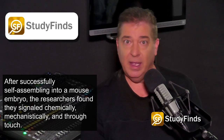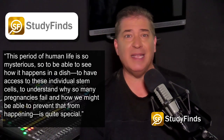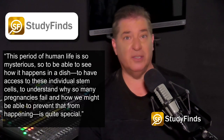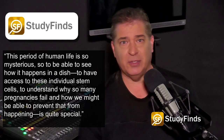Researchers say this early stage is where many pregnancies fail, and they hope to learn more about why. But after successfully assembling into a mouse embryo, the researchers found the cells signaled chemically, mechanistically, and through touch. Zernicka-Goetz adds, quote, "This period of human life is so mysterious, so to be able to see how it happens in a dish, to have access to these individual stem cells, to understand why so many pregnancies fail and how we might be able to prevent that from happening is quite special," unquote.